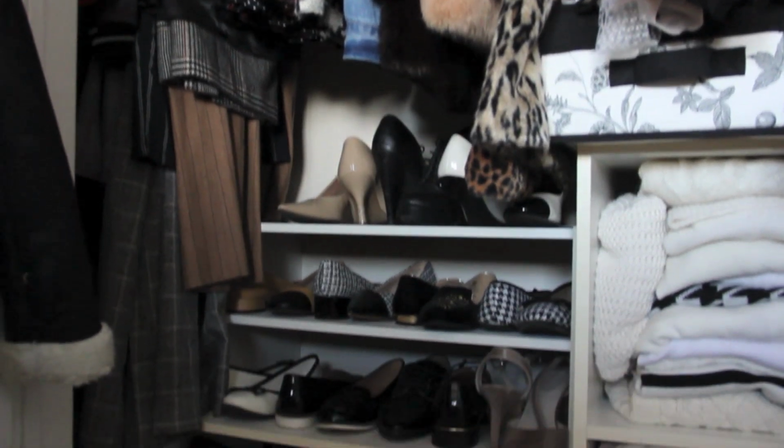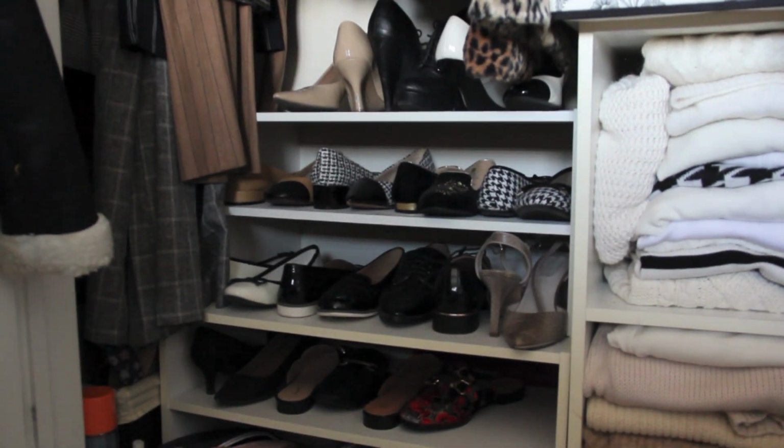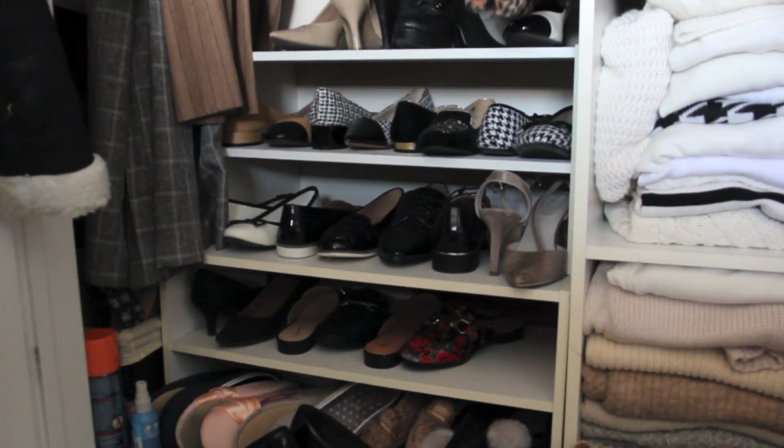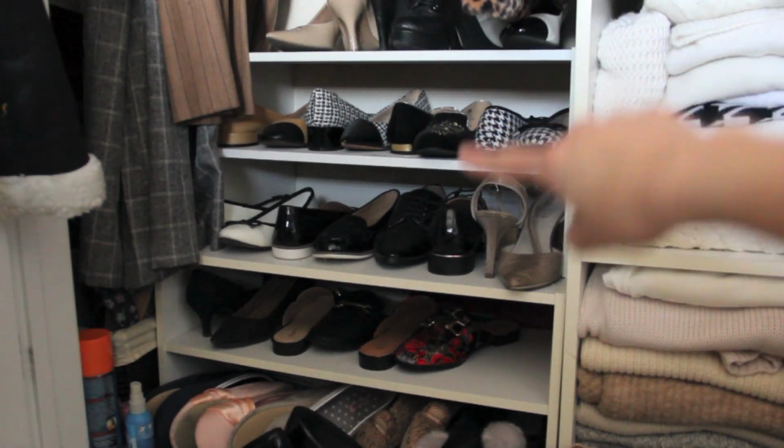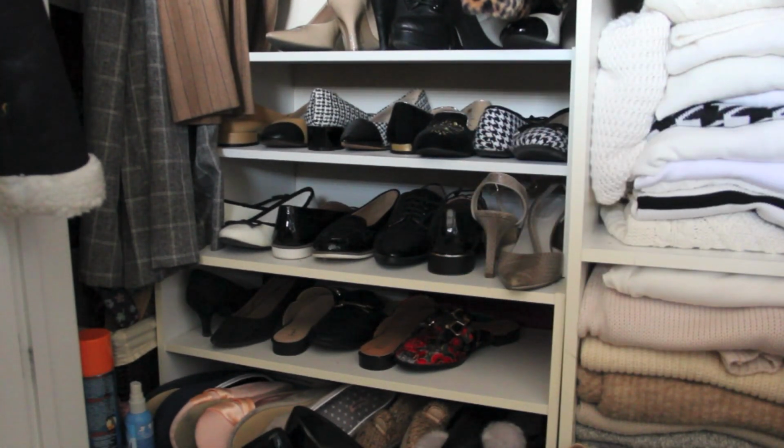So underneath the coats and the skirts, I have this little section of flatter shoes. I have some heeled ones there at the very top, and these ones are all flatter shoes, and then at the bottom I have some slippers there.